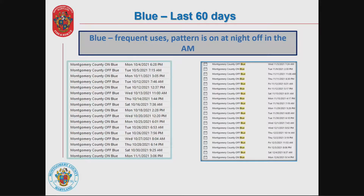So this is a screenshot of our occurrences of blue alert over the last couple of months, and you can see we've been on and off several times. Typically, the pattern is we're on blue in the evenings. We come off the following morning. You see multiple occurrences here and some over many days, stretching entire weekends or like a Monday through a Wednesday. And this is really reflective of the fact that the hospitals have been on yellow for extended periods of time, and multiple hospitals have been on yellow.